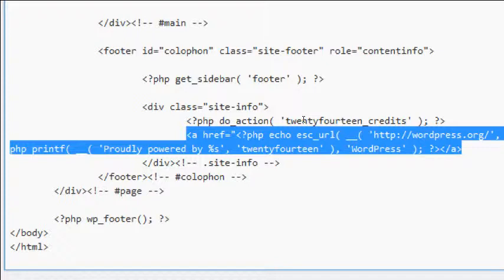So pay attention to what I selected. Don't go too far. Don't select this over here. Don't select this up here. Only from here to here. Once you are confident you've selected what I've selected, press delete on the keyboard.